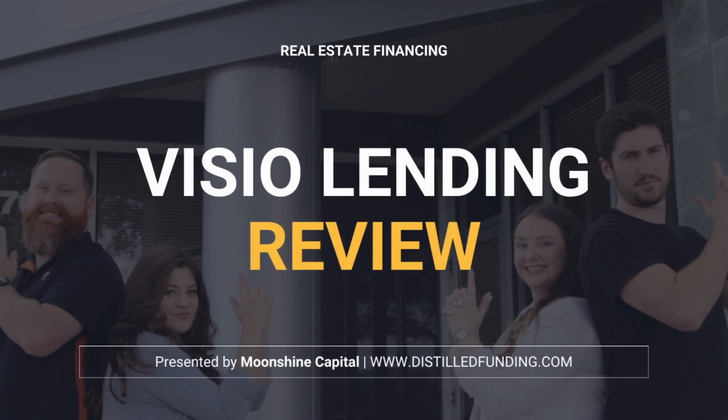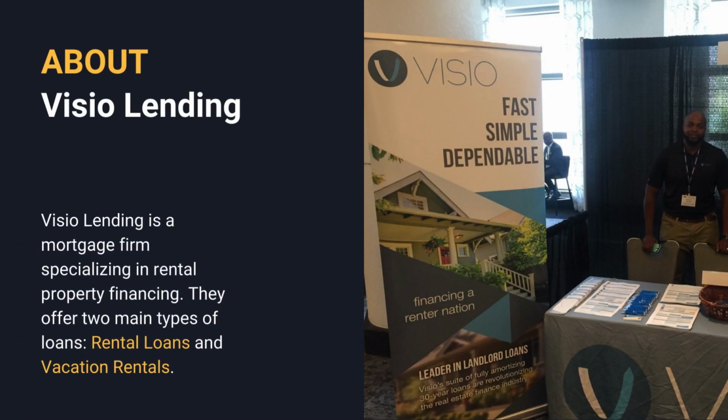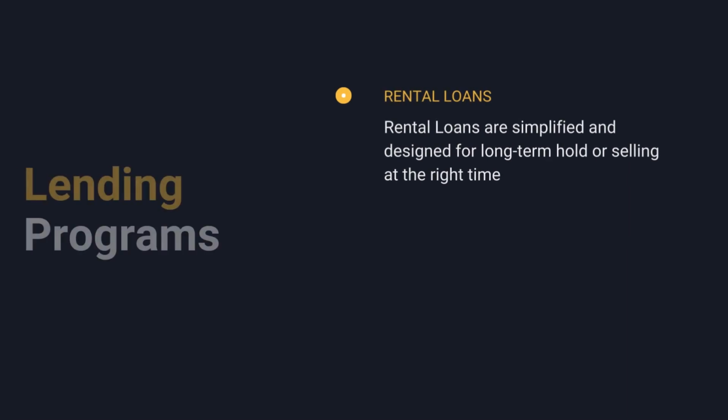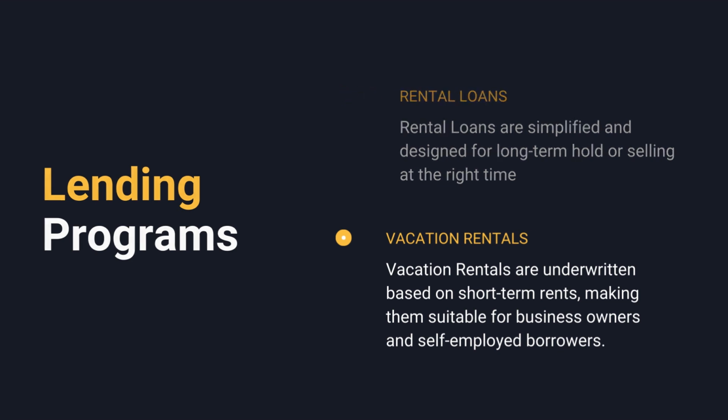Visio Lending is a mortgage firm specializing in rental property financing. They offer two main types of loans, rental loans and vacation rentals. Rental loans are simplified and designed for long-term hold or selling at the right time, whereas vacation rentals are underwritten based on short-term rents, making them suitable for business owners and self-employed borrowers.